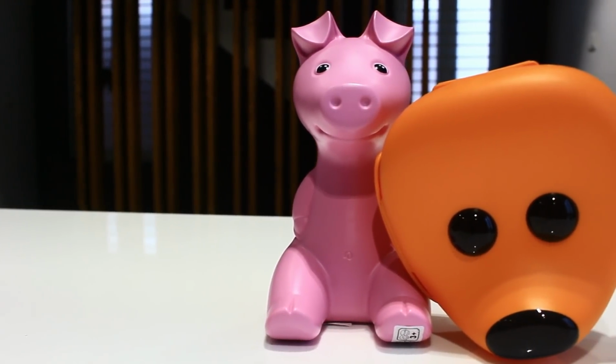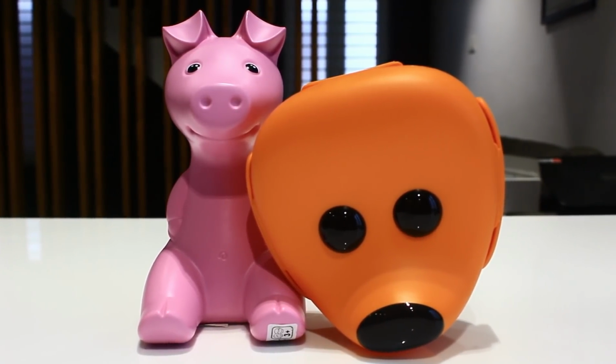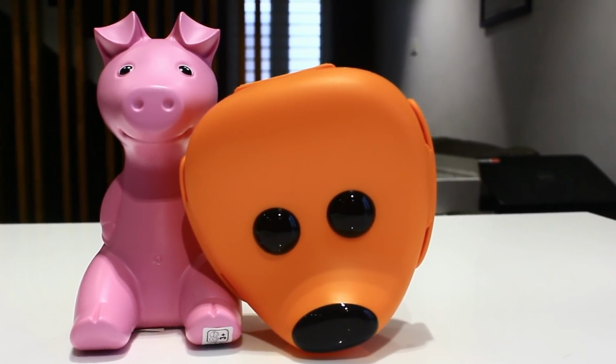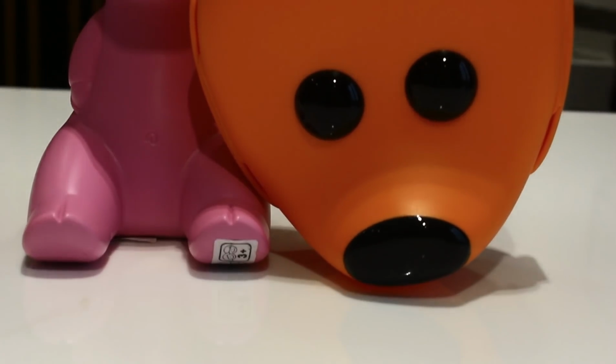And the next are these cute products. One is the money box and the other one is the snack box for my kid. The price of this money box is 199 rupees and the price of the snack box is 169 rupees.